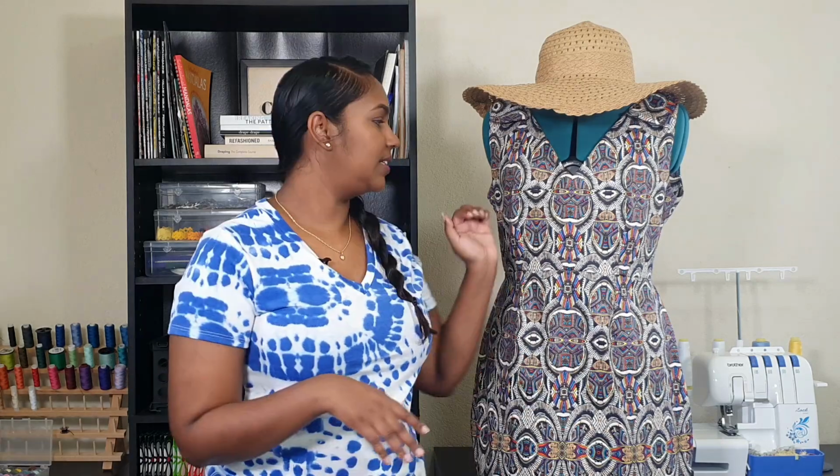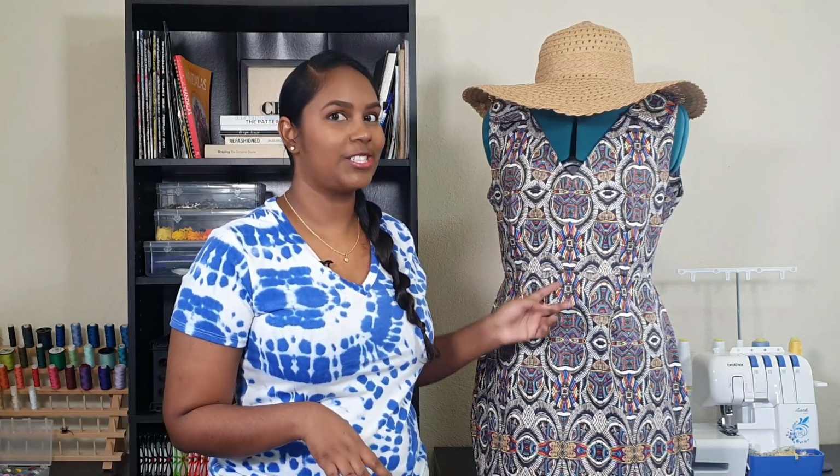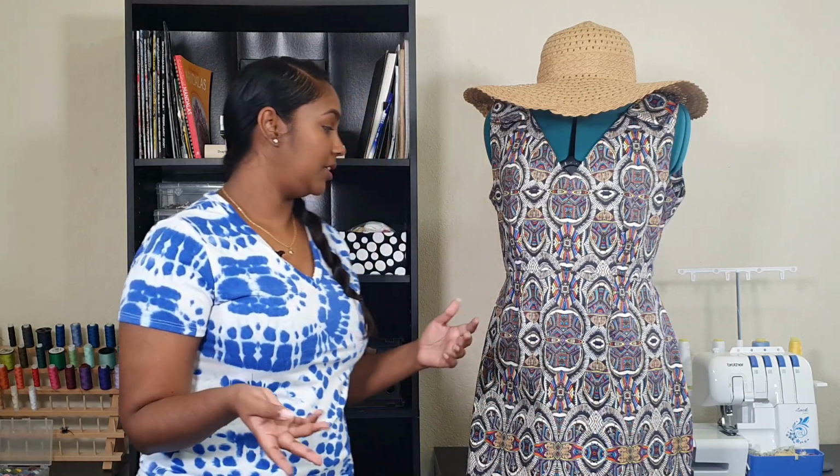Positive vibes only. I'm building my vacation wardrobe, okay? So I tried my best as much as possible to at least have the vertical lines going the same. I didn't bother to actually match the design at the waist seam, but I made sure that it is symmetrical all the way around the dress. In the close-up clips, you'll better be able to see the pattern matching.